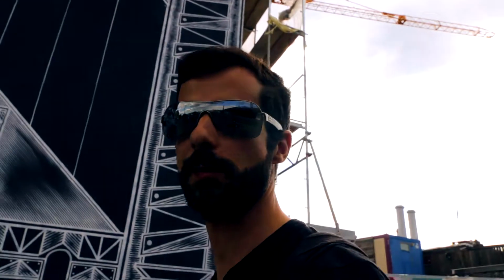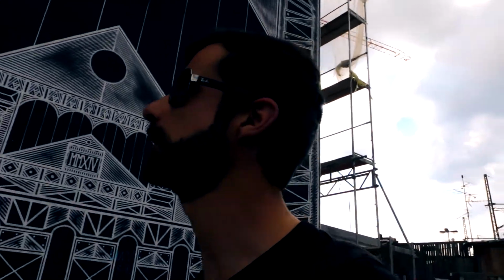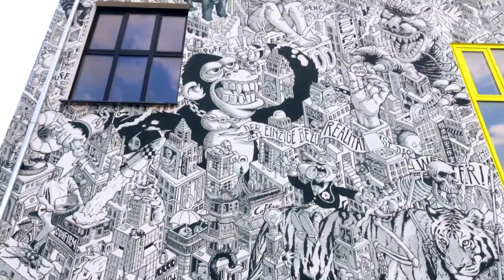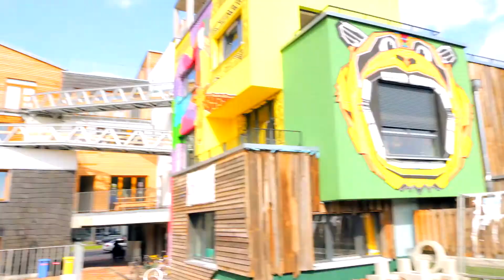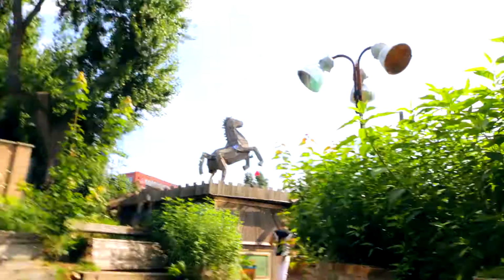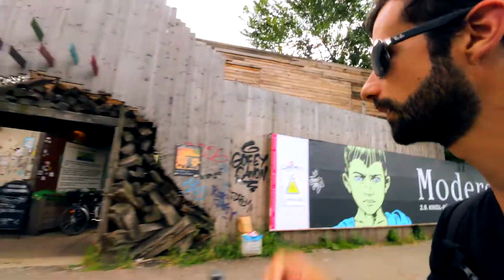I don't know, this place, got a very unique vibe. Really pretty cool building there. I have no idea what it is for. Full of fashion and everything. Pretty cool, huh? A very cool place, but I'll continue my trip to the Berlin Wall.